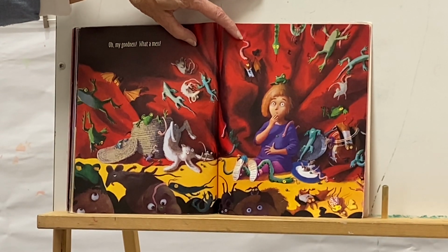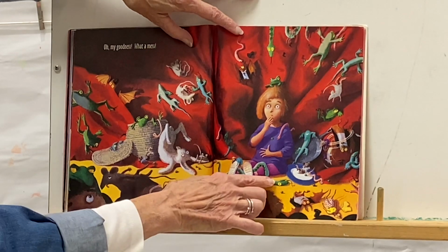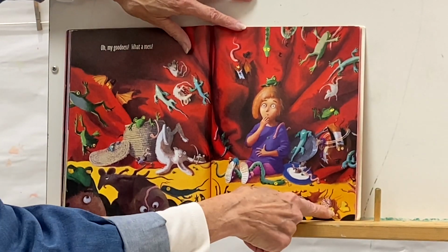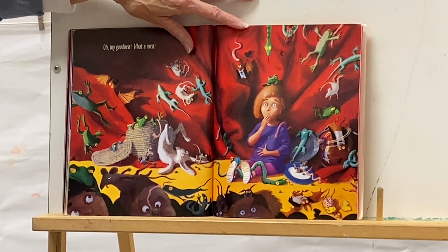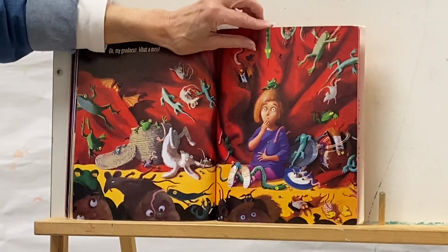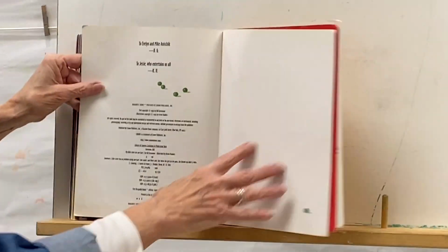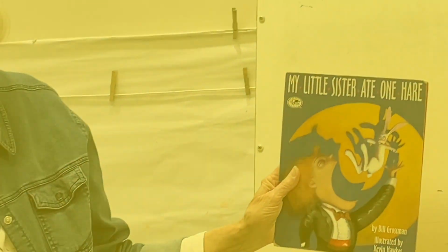Oh my gosh, there's the one hare. There's got to be two snakes. There's one snake. There's two snakes. She ate three ants, and she even ate their underpants. There's one ant. Oh, I don't know where all the ants are. Someday we'll have to look at this book together, and we can find all the things that my little sister threw up. And that's the little one about my little sister ate one hare.